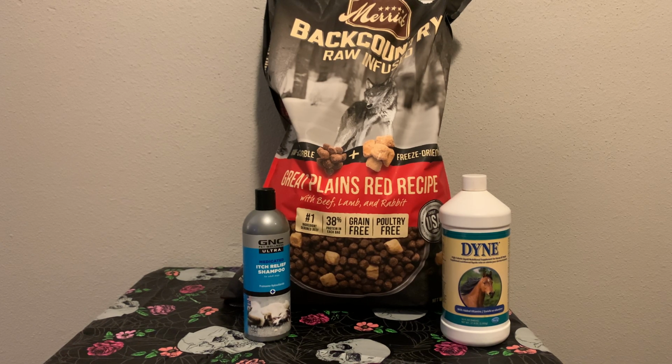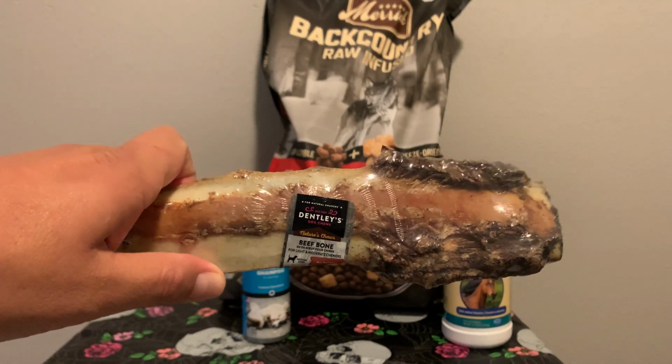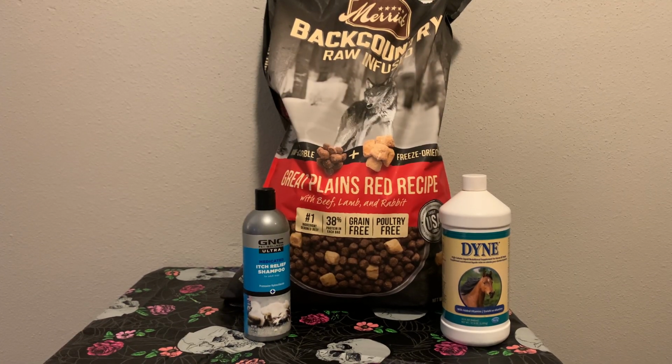Also, there's another thing that he likes, which I'm not a big fan of. My girlfriend keeps buying them for him. He loves them, but you gotta be careful. This is the beef rib bone, and he loves it. But as he chews it, it splinters, and you'll get these little shards in your carpet or all over the floor. You gotta be careful when you step, so make sure you pick them up after him.